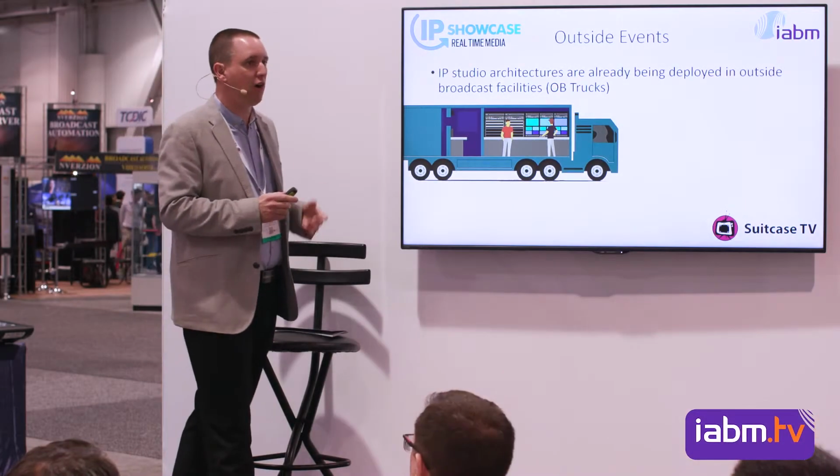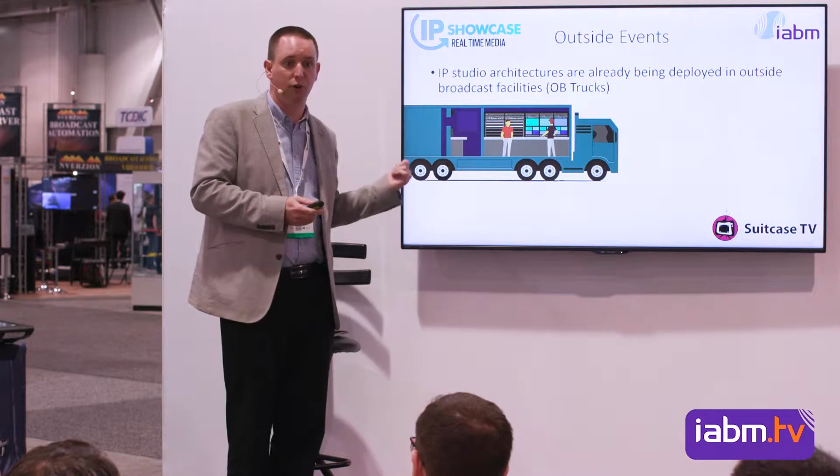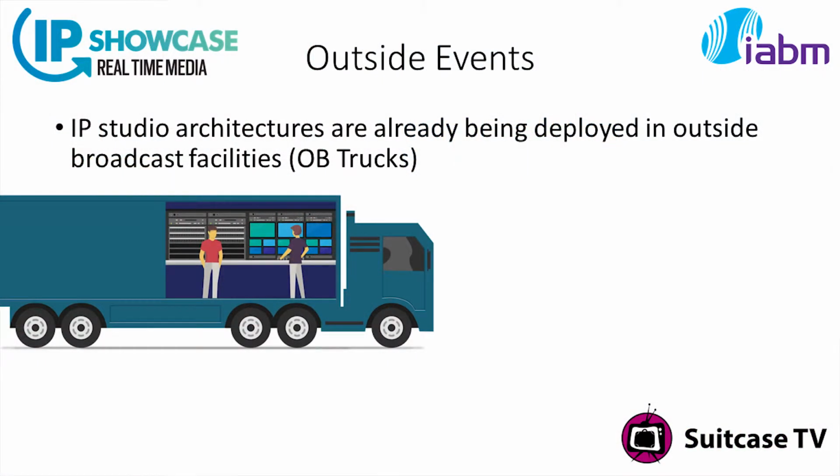So there are already deployed IP studio facilities in broadcast trucks. These are typically used on higher profile events. They're pretty expensive trucks, but they are existing today. The problem with any type of outside production like this is that it's expensive.